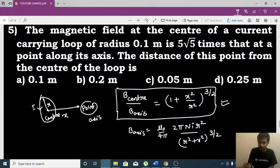Okay, ತುಂಬಾ easy ಆಗಿ ನಿಮಗೆ ಸಿಗುತ್ತೆ ಆನ್ಸರ್. Okay, so now you can clearly see here, ಏನನ್ನ ಕಂಡುಹಿಡಿಯಬಹುದು ಅಂದ್ರೆ, now I need to find out the value of magnetic field on the point. Okay, ಏನಂತ ಕೊಟ್ಟಿದ್ದಾರೆ ನೋಡಿ ಇವಾಗ. The magnetic field at the center of the current carrying loop of radius 0.1 is √5 times that at the point along the axis.